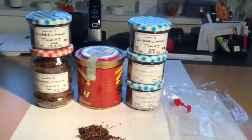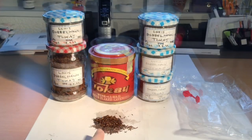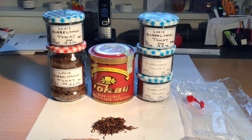So I shall now report on my smoke of this tobacco. My wife, I gave her the bag to sniff at. She has a much better nose than me. And you know what she said? She said this is very pleasant, and it's a fruit note of some kind. She thought it was like peach. She said there's no vinegary or anything like that. So the Tokay wine doesn't seem to have oxidized all to vinegar. So that's encouraging too. Let's try this in a pipe.